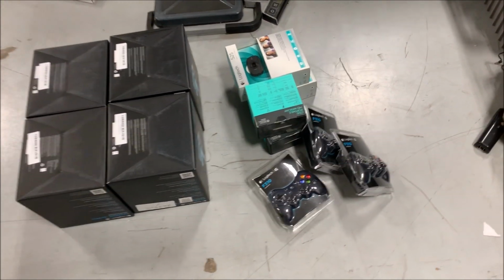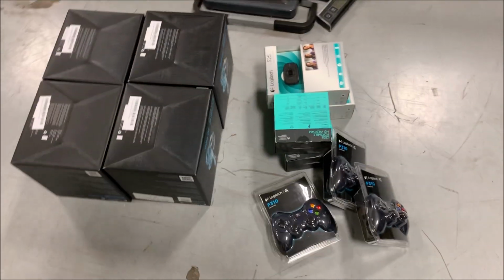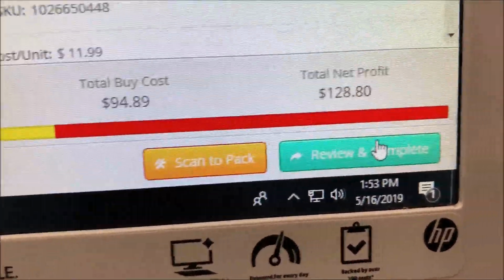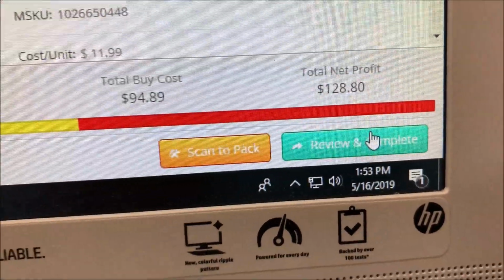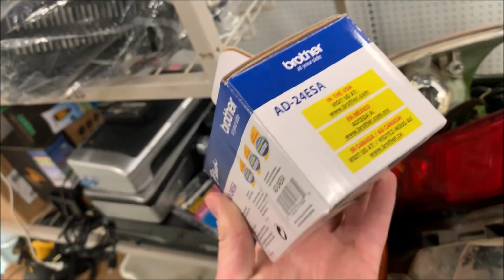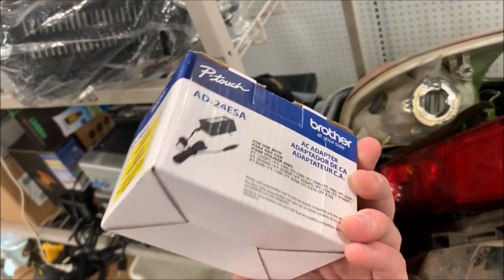This is some of the stuff. It's going to Amazon, and I should make some decent money on it. On those items, my total cost is $94.89, and I'll get $128 profit. I also got this for $3. I should be able to get about 15 or 20 on eBay. Don't really feel comfortable selling this on Amazon.